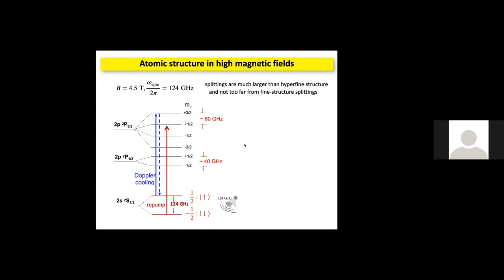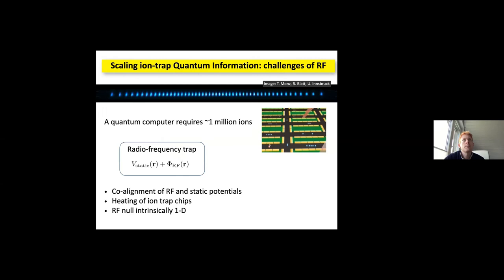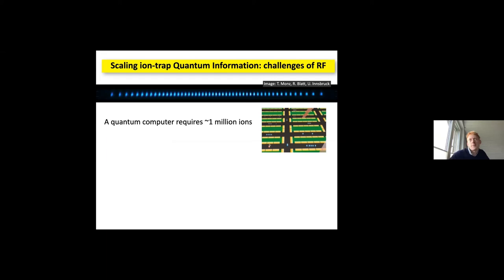Yeah, great. Okay, so let me just come to quantum computing. My primary domain has been quantum computing in Paul traps, right? And I just want to tell you about some of the challenges that limit the scaling. One of the things we have to think of there is that we have beautiful quantum systems which maybe can go to 100 ions or so.